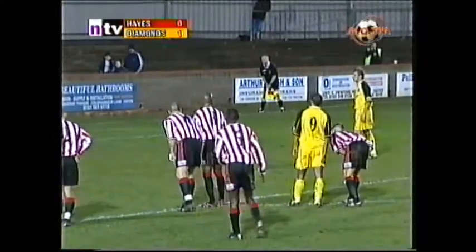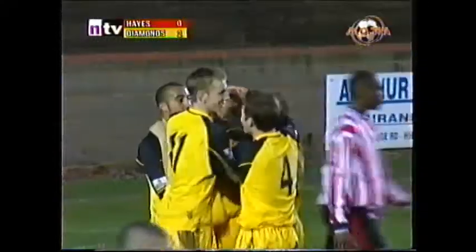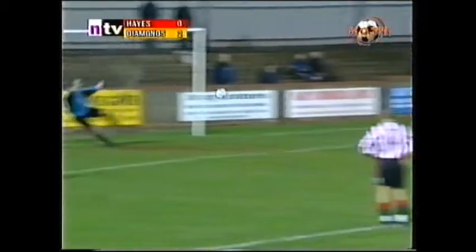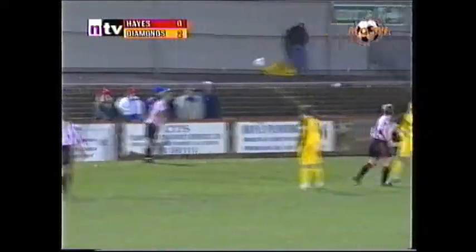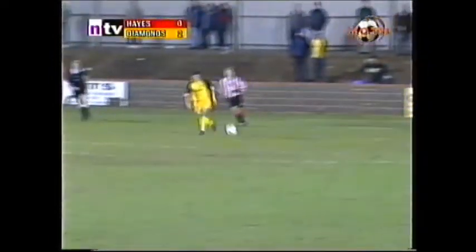So Underwood against Hodgson. And Underwood fires home. Great stuff, good penalty. It's two penalties in two games for Paul Underwood, and it's his third goal in three as well. Well struck penalty, sent Hodgson the wrong way. So very satisfied now for the Diamonds, 2-0 up. Still got to be careful, must have a clearance as well.